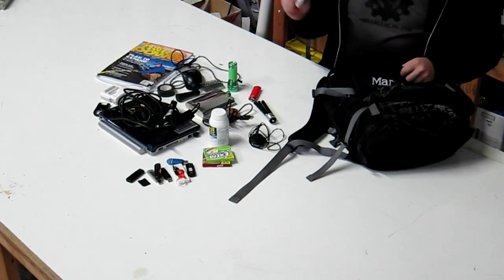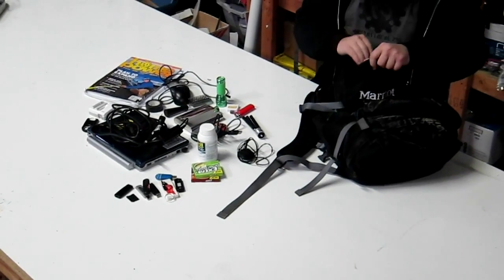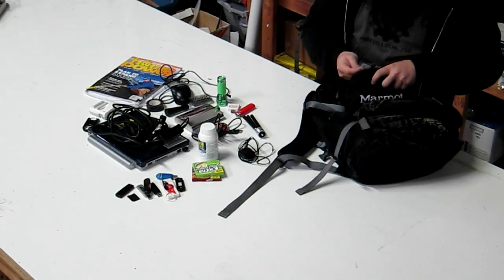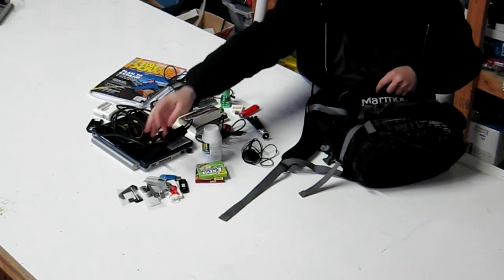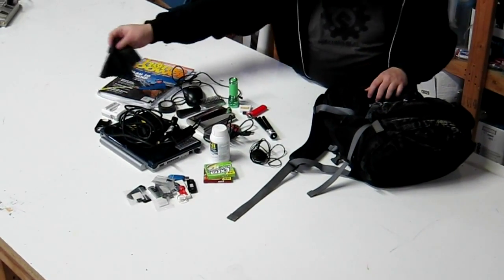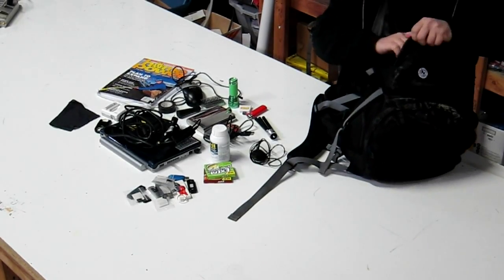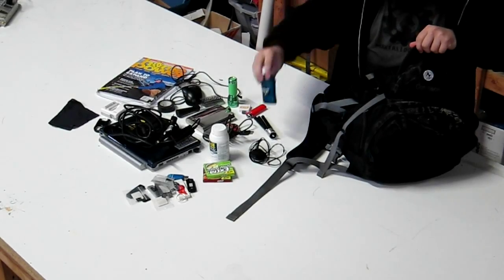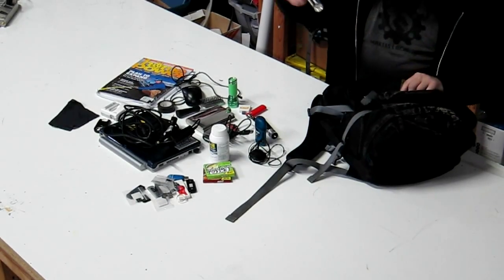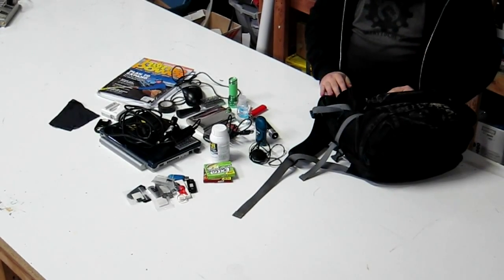Another card reader for my iPod. The camera's dead, but I have all this camera stuff in here usually, because I usually carry my camera with me. More random media. And one of those chamois cloth things for cleaning stuff up. Travel deodorant thing. You never know. And a little bottle of hand sanitizer. And that's pretty much it.